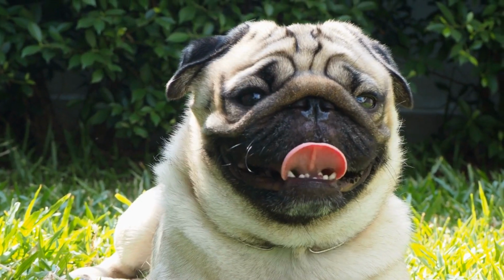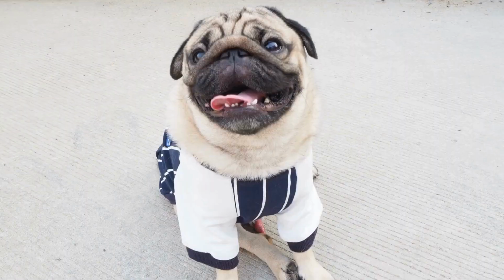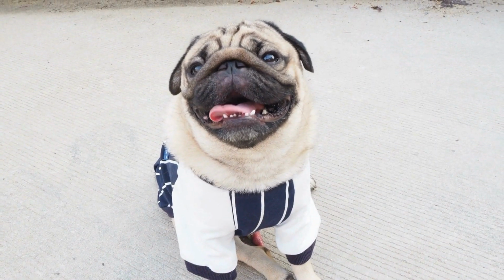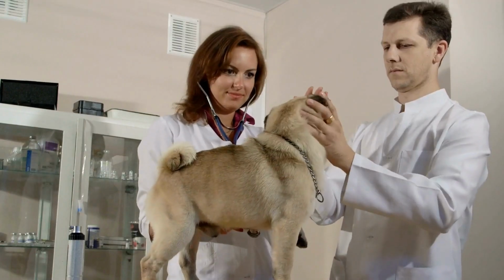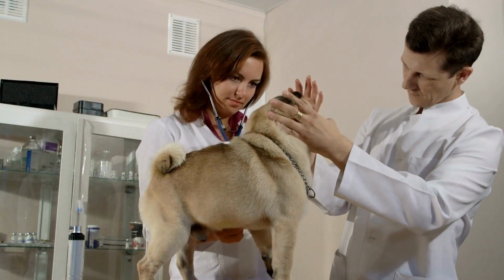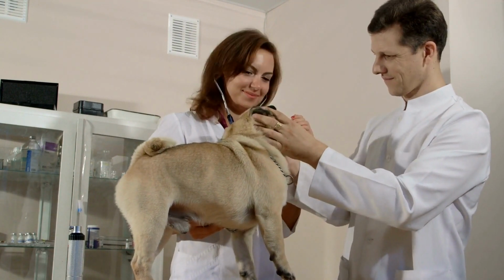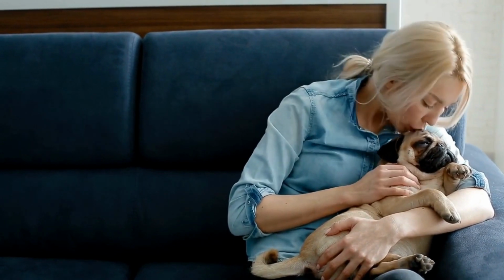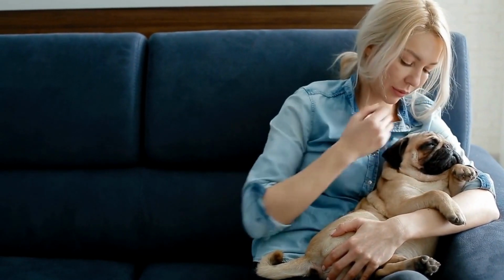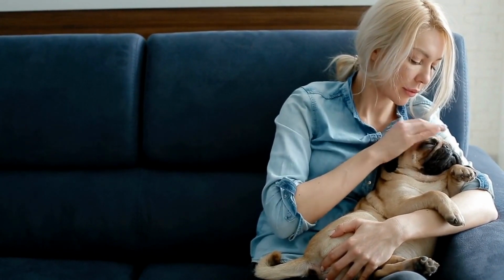Coat color in pugs is inherited through a combination of genetic factors. The genes responsible for coat color are often referred to as C genes. There are two main variants of the C gene in pugs: C, full color, and c, reduced color. The C gene, also known as the full color gene, is responsible for producing a full amount of both eumelanin and pheomelanin.